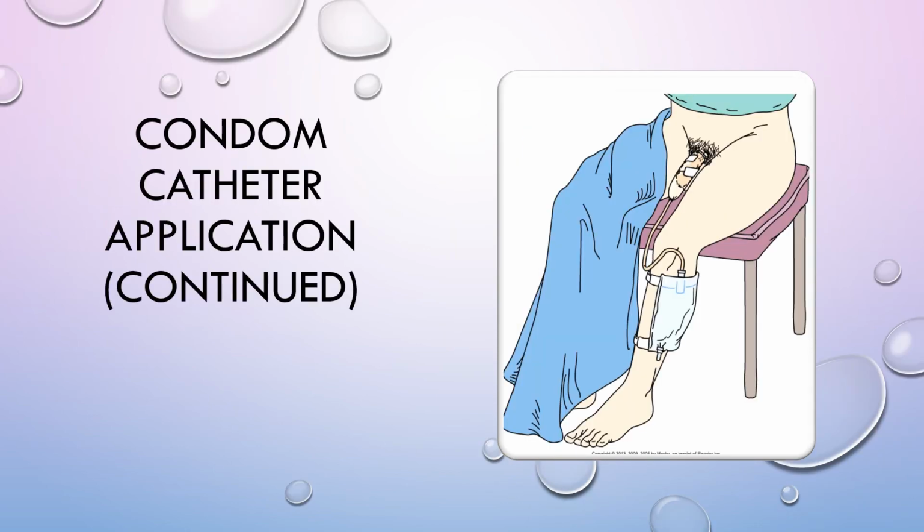A leg bag is attached to that condom catheter. It's a much smaller bag than the Foley catheter bag, so it may need to be changed more frequently. It can be secured to the leg. They can put their pants on and they can move around, and it's just a much safer option.